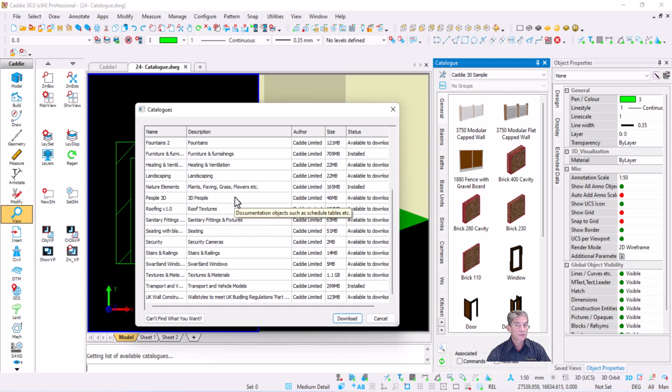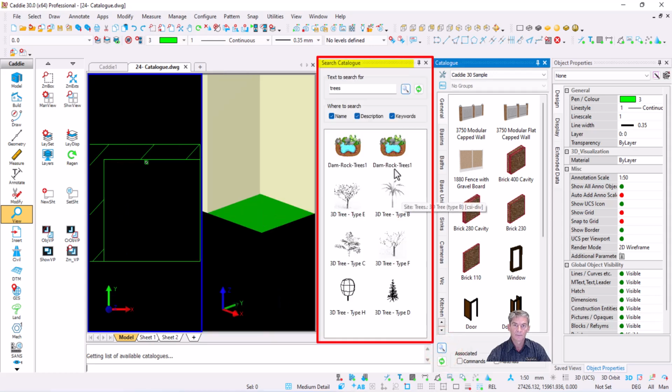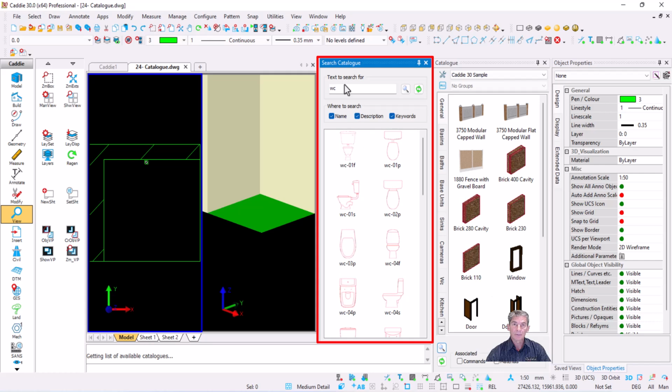Most users are familiar with this catalog, so here comes the enhancement. At the bottom left hand side, there's now a search option. If I click on the search, Caddie opens this search catalog, and now you can search by typing in text. So text to search for, let's change it to WC. Now where to search? It's going to search for the name, the description, as well as the keyword. So I'm going to click on the search button, and it shows me what symbols contain the WC, either in the name, the description, or the keyword.